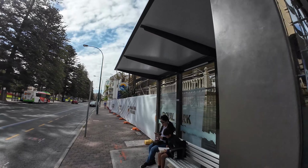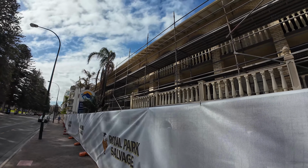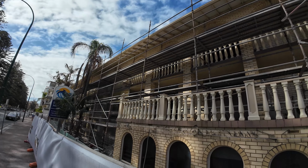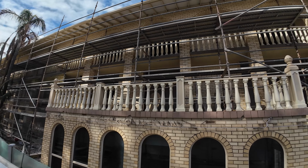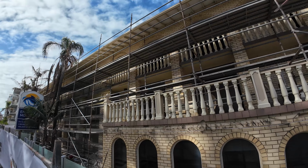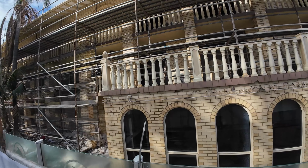This, everyone, right here, is what remains of the Ensenada Motor Inn. Now, this front section right here used to have like a little bar at it. And there were also flags from a number of countries around the world that were hung on this balcony. As you can see, it's got a very Mediterranean style to it.